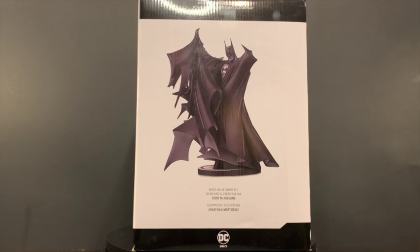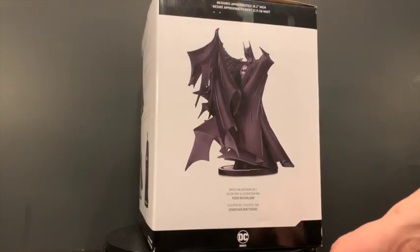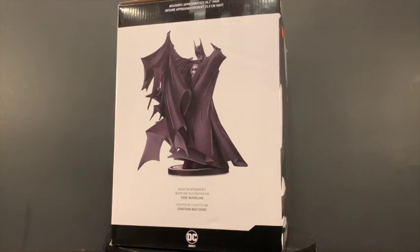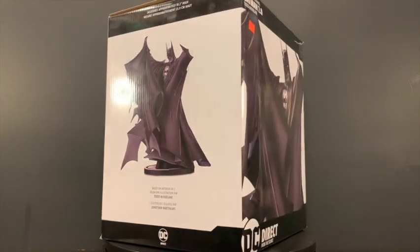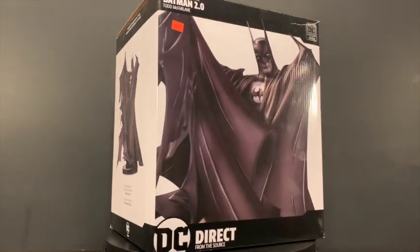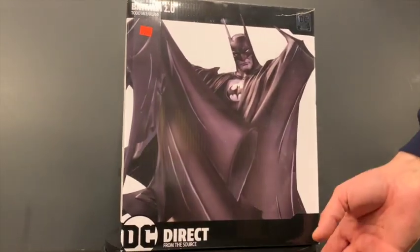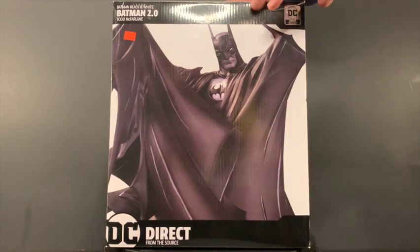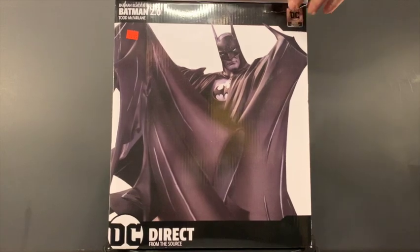All right, the black strips on top and bottom go around the whole box. And as we finish off, right to the back, back to the front, and we have the main picture on the front there. Okay, awesome. Now we'll take this out over here, and we'll be right back with it.